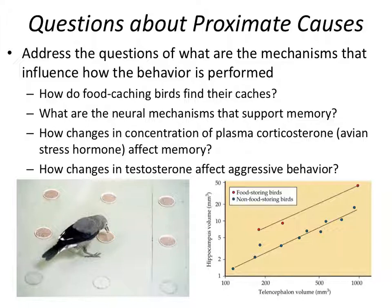Robins don't store food. Robins are thrushes. They eat a lot of fruit. There's a lot of different thrushes that do that. They're really not very smart birds in terms of spatial memory, but in general, too. They're just not sharp. But they have a very nice song compared to corvids, so they kind of make up for it.